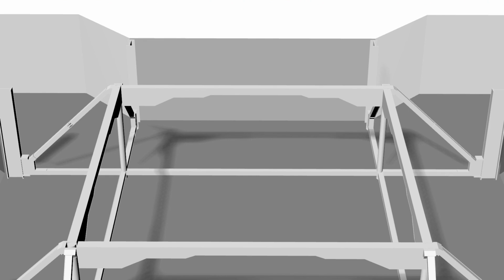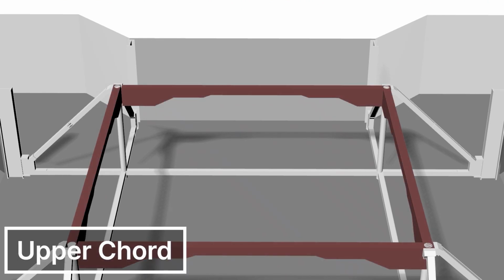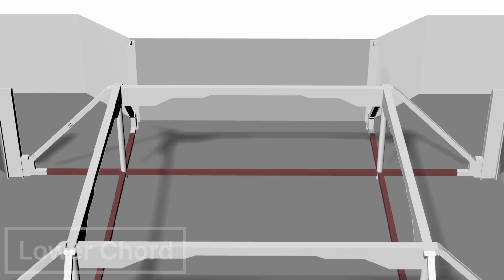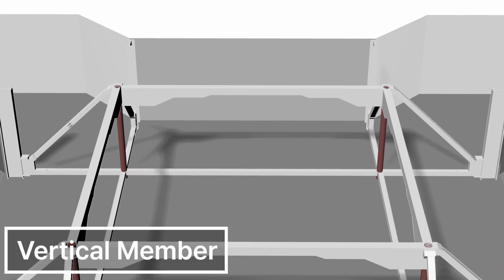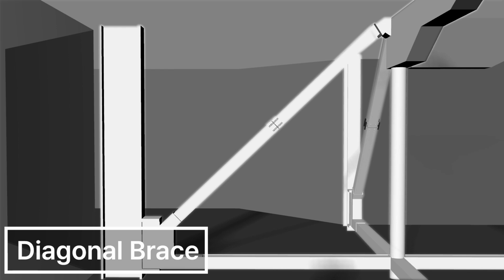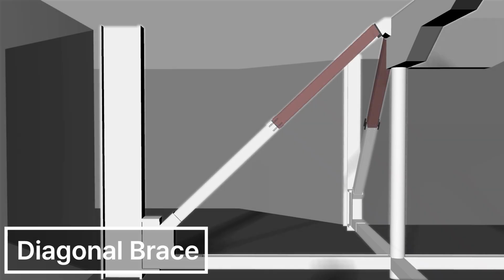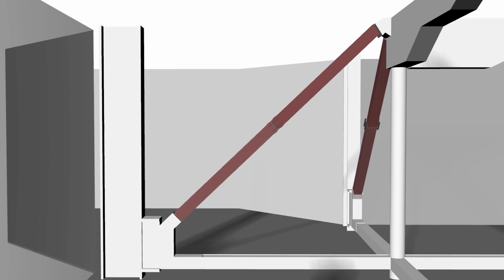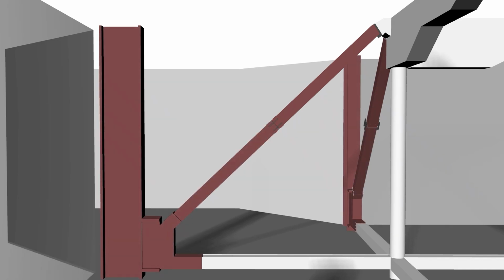Inside the core, key components of the outrigger system include the upper chord, lower chord, and vertical members. These members are connected to the columns and beams of the outer tube through diagonal braces, establishing a mechanism that efficiently transfers forces from the core walls to the perimeter structure.